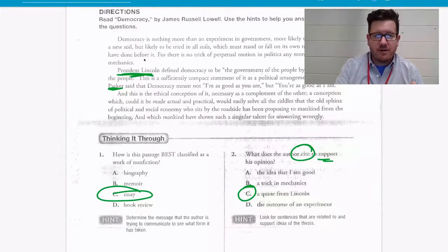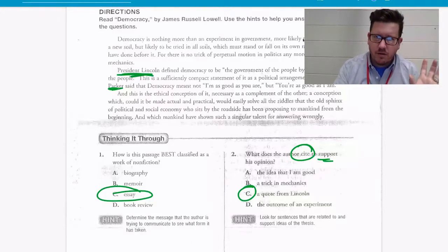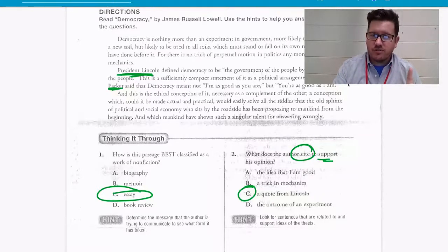So we talked about the very first sentence here. Democracy is nothing more than an experiment in government. That's kind of like the statement. That's the claim. And then the author uses a quote from Lincoln to support that claim. Now, notice there's also a quote here from somebody named Theodore Parker.